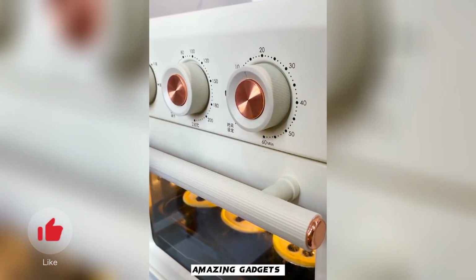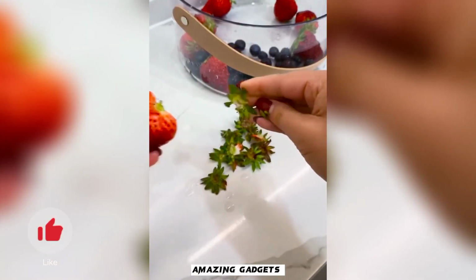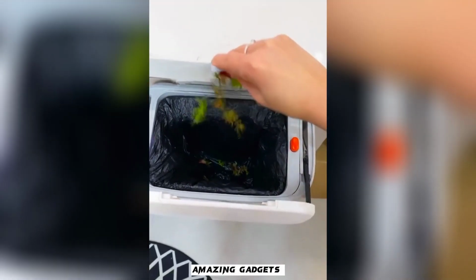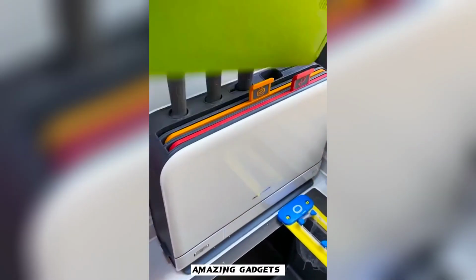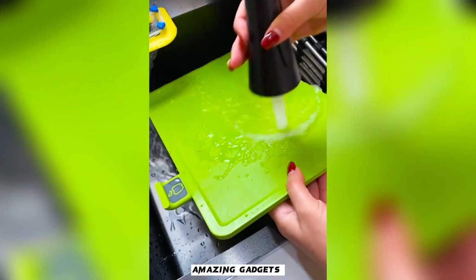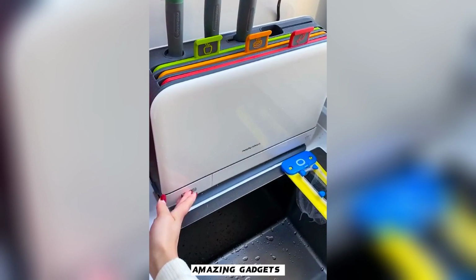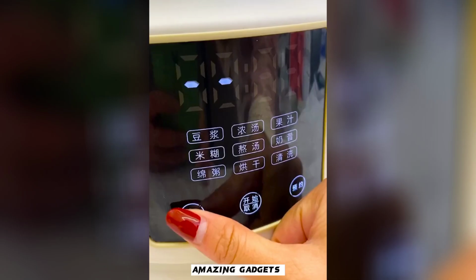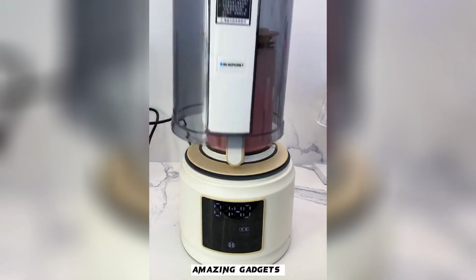This is an electric cooker. This is a small trash bin you can use in the kitchen. This is a blender.